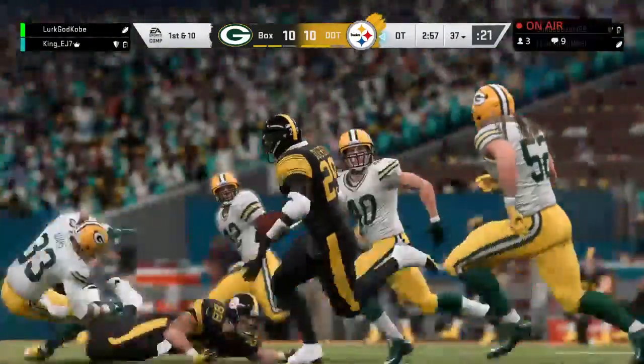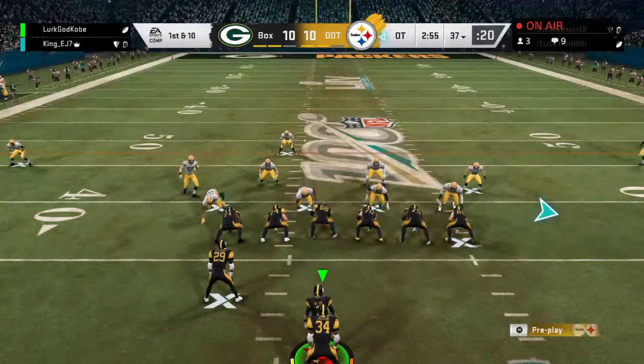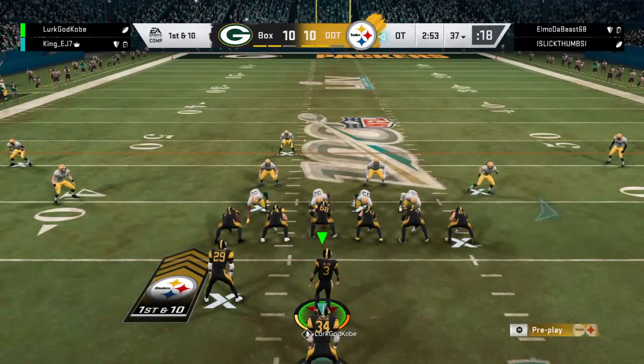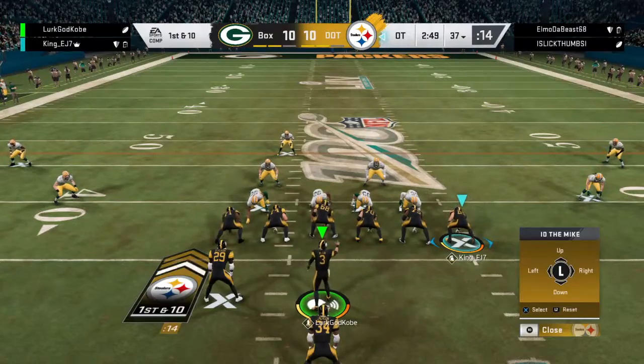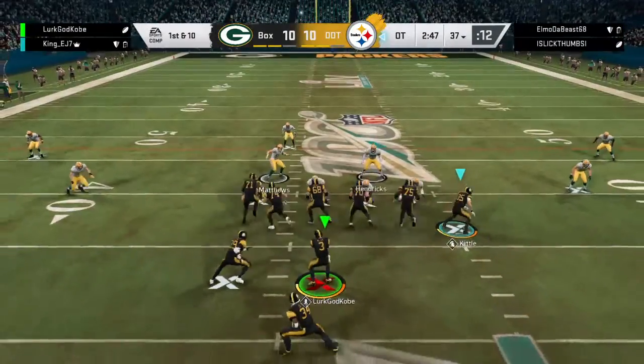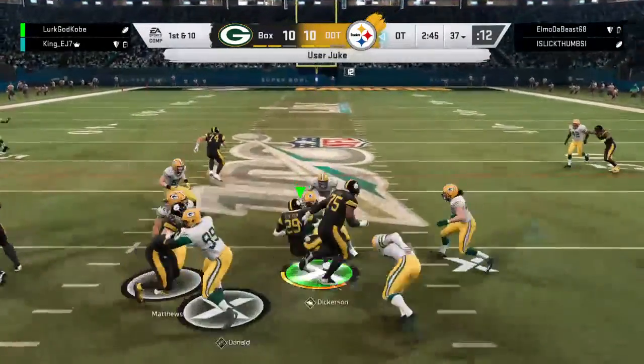Let's play the leverage game here. Offensive line just got lower than the defensive front, and they were able to get their pads on them and move them backwards and create space for their running back to run. Running game working. They'll stick with it on 1st down.